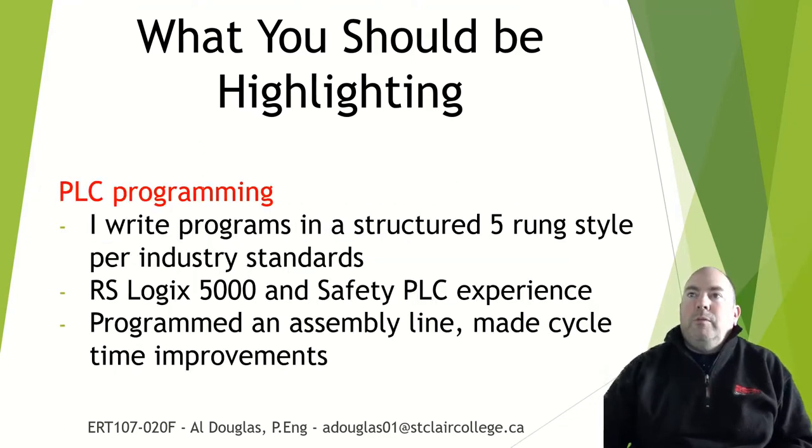So on your resume, you should be saying PLC programming. I write programs in a structured 5-rung style per industry standards. I know RSLogix 5000 and have safety PLC experience. I programmed an assembly line, made cycle time improvements. You can confidently say all of these things, okay? This should be on your resume.